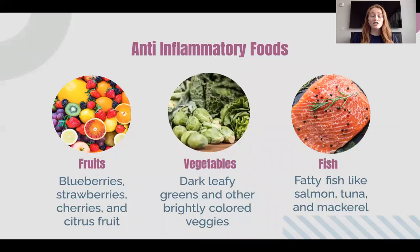Like Jenna mentioned, it's really important to incorporate lots of antioxidants into our diet to help reduce the inflammation. Fruits and vegetables are great sources for antioxidants because they're so colorful. Incorporate fruits like blueberries, strawberries, cherries, and citrus fruit, and colorful vegetables, especially dark leafy greens. Fish is another great food to incorporate into your diet to reduce inflammation. Fatty fish like tuna, salmon, and mackerel are a great source of omega-3 fatty acids, which help reduce inflammation.